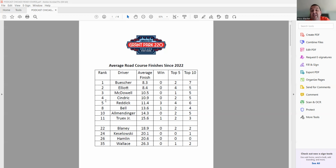Martin Truex Jr. is the hottest driver in the series. He has a road course win, which came at Sonoma during this season. But look at his average finish, 15.6. He's not a great road course racer. He just has, right now, he's on fire. And maybe that'll translate to this setting on the street course. Maybe it won't. I tend to fade him this week. That's a guy I'm going to fade.